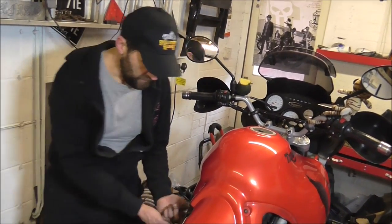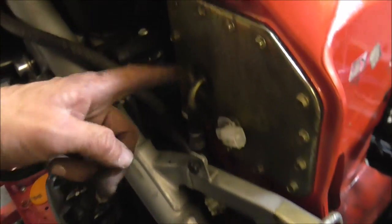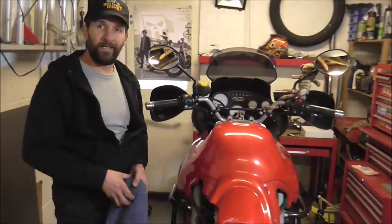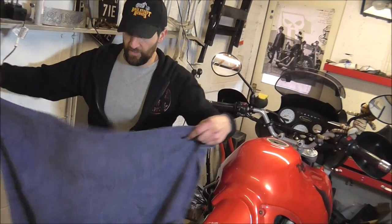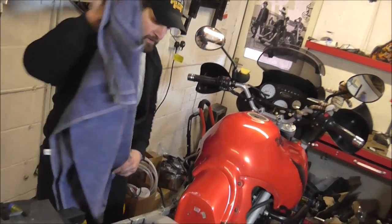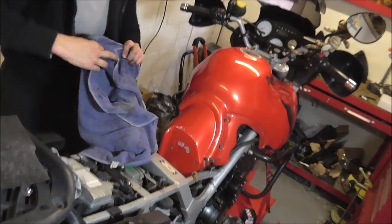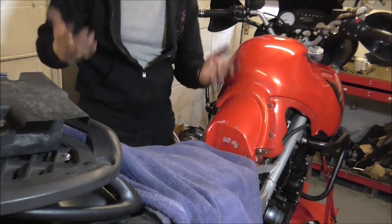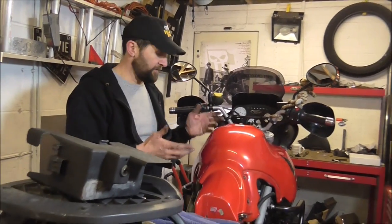Now, you can undo this clip here, split the hose and split the fuel supply, but I'm going to choose not to. What I'm going to do instead is a little trick I always do. I only need to get to the air filter, simple as that. I need to get to the back of the airbox to change the air filter. That's all this is about. So I'm going to pop a big old towel across the bike. Now, although this is a bit of a daily donker and I don't have to worry about the odd scratch, if it's your bike or a customer's bike or whatever, you're not going to scratch it.